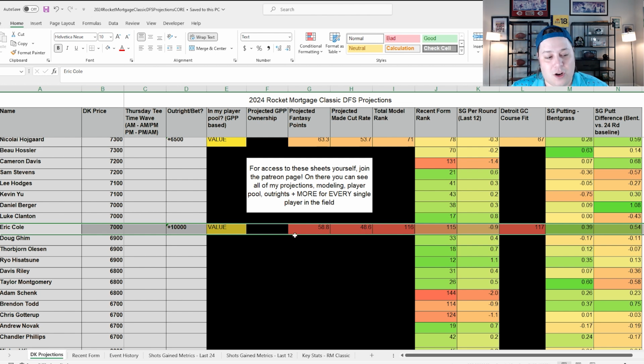But what you like about Eric Cole is he's a high birdie percentage player when he's playing his best golf. He's also better with the mid to shorter irons, which is the proximity bucket that is used the most around a Detroit golf club. And he's also a player that tears apart the par 5s when he's playing his best golf. And long term, Eric Cole is an $8,000-$9,000 golfer. I mean, he was your rookie of the year last year.